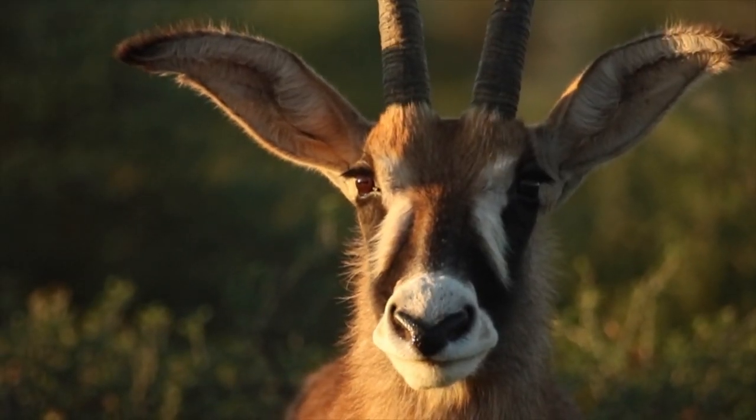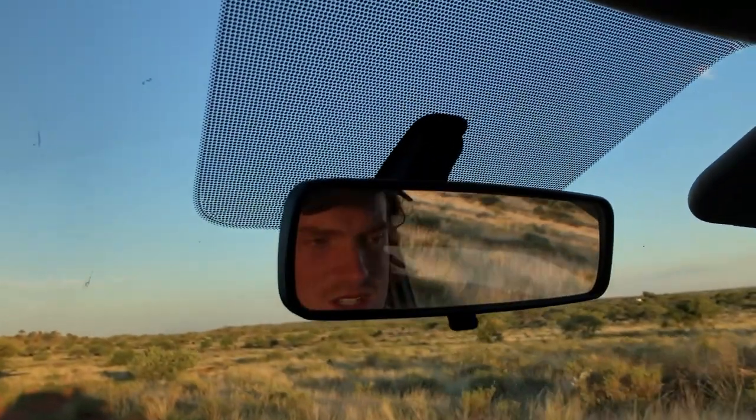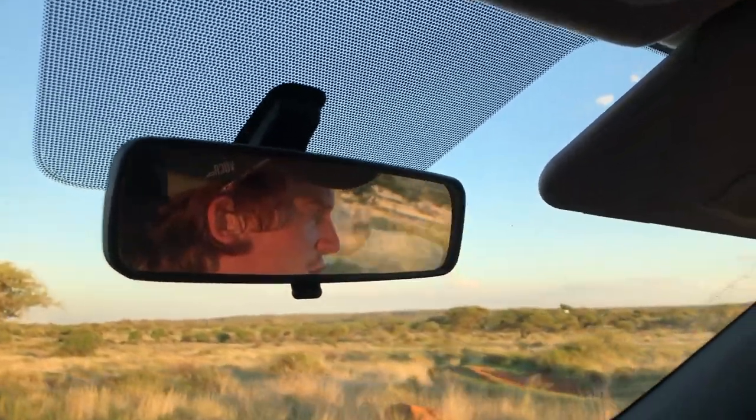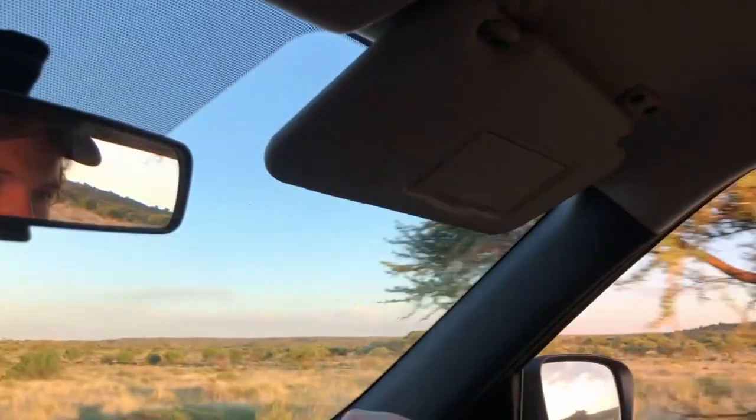Beautiful. They look like Star Wars characters with overly big ears, but it doesn't matter. It's a rare species that you struggle to see elsewhere, so we're super stoked to have seen them. Now we just got to make it back to camp. I think we've got a braai coming up. Hopefully something comes down to the waterhole.